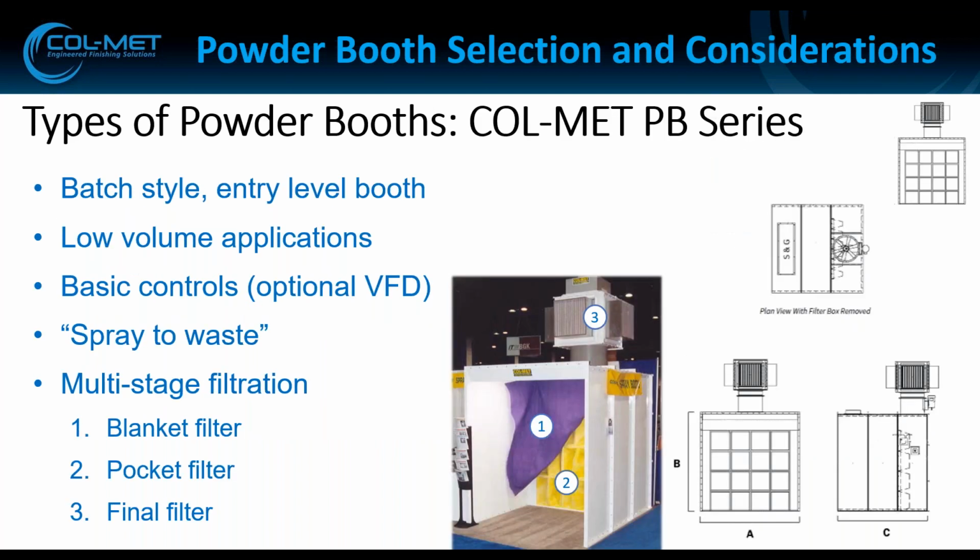Let's talk about the PB series just a little bit. It's a batch style entry level booth. Low volume applications. You don't want to try to run a high volume in this booth. It has very basic controls, no VFDs. You can get a VFD as an option. It's a spray to waste booth only. You cannot reclaim powder in this booth. You have multi-stage filtration, a blanket filter, a pocket filter, and a final filter.